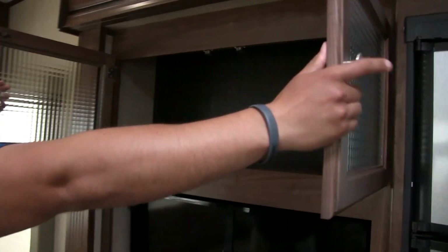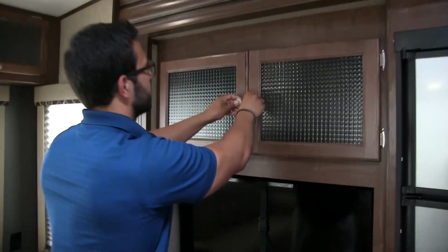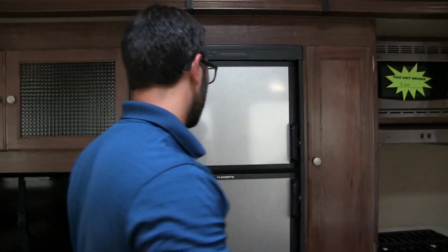Right up top, you see some nice additional storage there. Plenty of room for DVD collection, whatever else you want to stuff up there. Kind of the cool decorative glass on the front there as well.